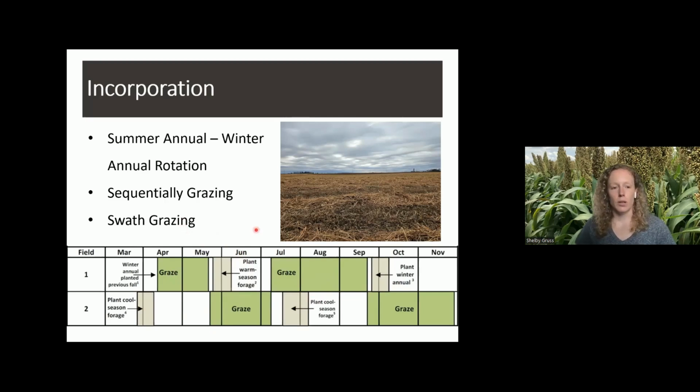And then swath grazing. Swath grazing is a little bit of a newer tactic that's being talked about, and it's being picked up quite a bit. It has a lot of interest. This is when we plant our warm season forage, and we can take a cutting of it during the year and it'll regrow. And we allow it to regrow all the way into the fall.